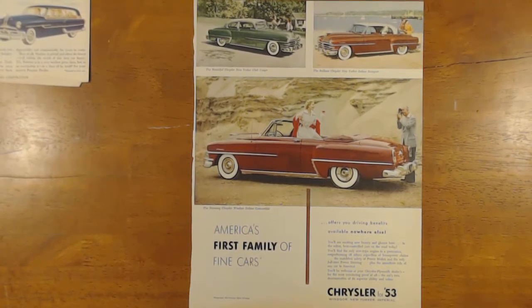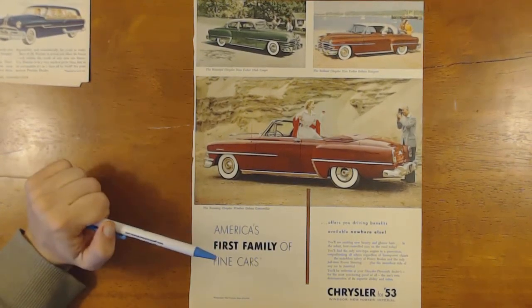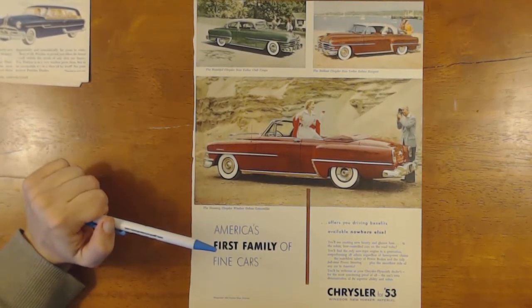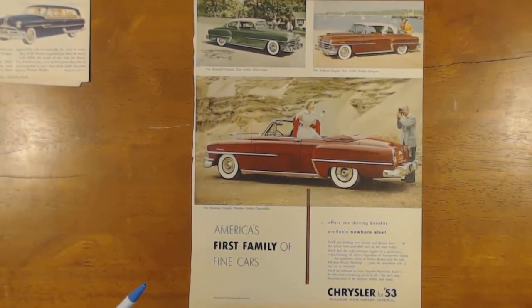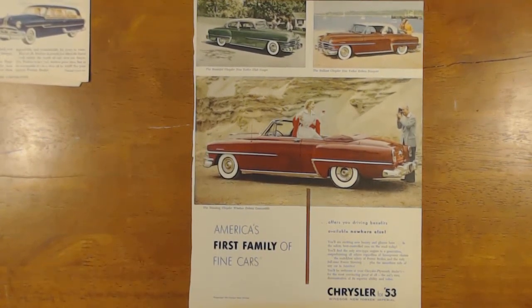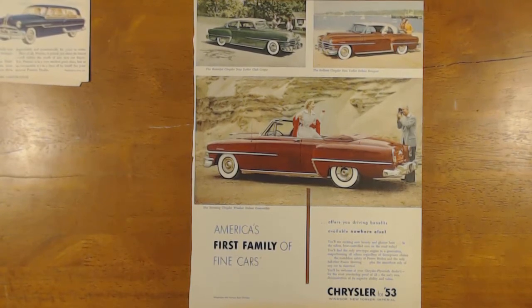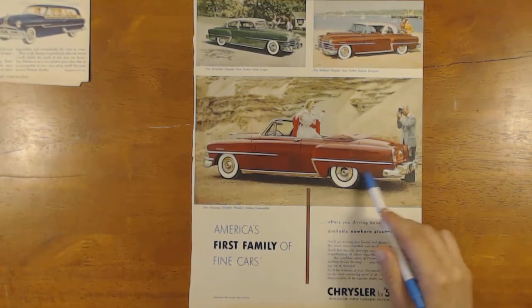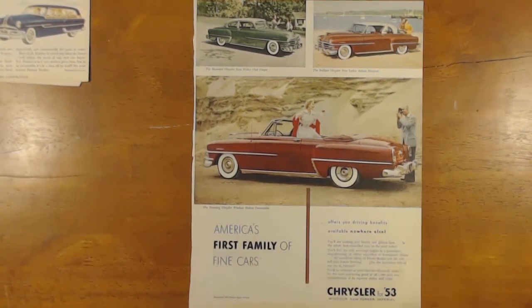'53 Chrysler. This says the beautiful Chrysler New Yorker Club Coupe. The brilliant Chrysler New York Deluxe Newport. The stunning Chrysler Windsor Deluxe Convertible. I like this color. I think that's nice. I like that poodle.